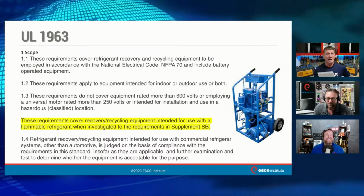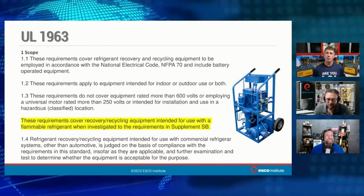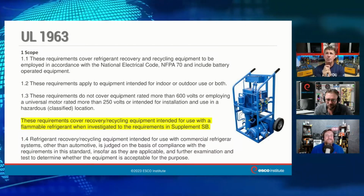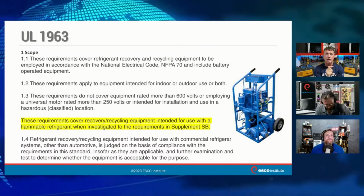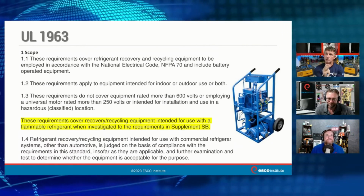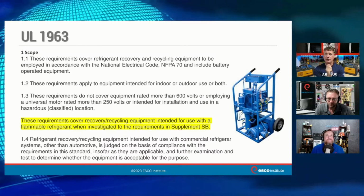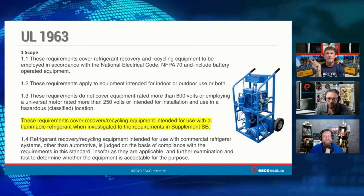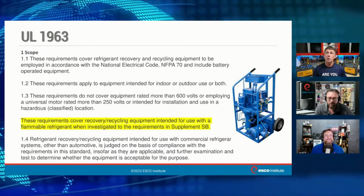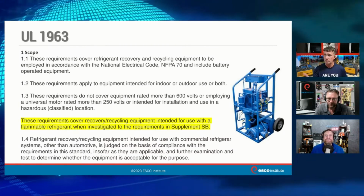So UL 1963 is actually very specific. These are requirements that cover the recovery and recycling equipment intended for the use with a flammable refrigerant when investigated to requirements you can use subsection SB. So 1963 was a starting point for the recovery equipment, evacuation equipment that is under 600 volts and used in indoor outdoor locations, right? So this was constructed in accordance to the NFPA 70 and NEC codes. So it sets standards for the manufacturing of the equipment that we needed in our industry, but it also did include recently some new supplements, supplement SB, that will cover some of the flammable refrigerants, okay? So we will see 1963 still being used in a lot of our industrial reclamation, a lot of our industrial recovery equipment. All right, it's a very common one.